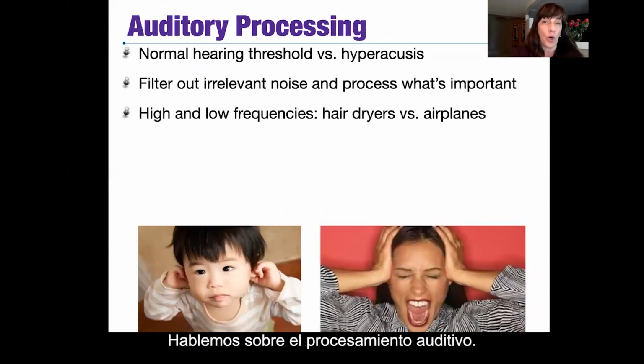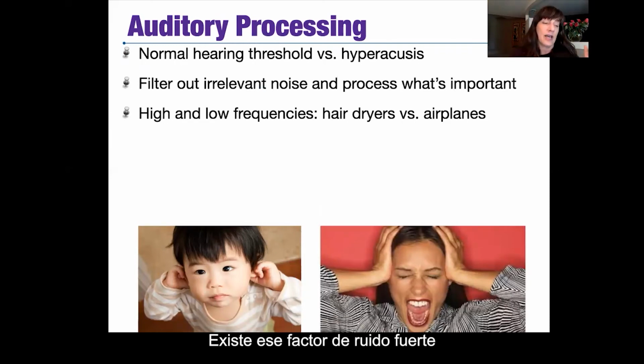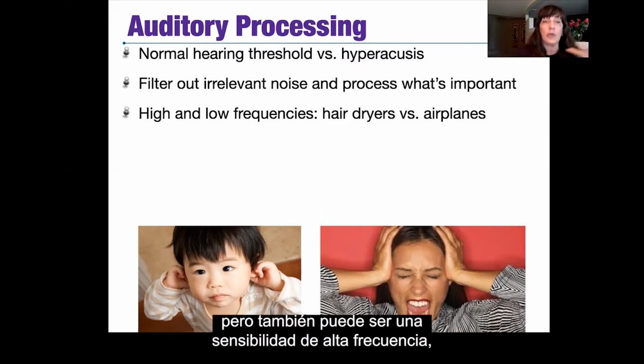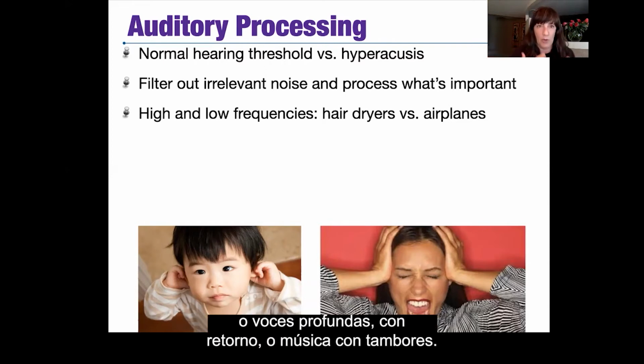Let's talk about auditory processing. A lot of our kids are like, it's too loud. So there is that loudness factor, but it can also be a high frequency sensitivity, like a hair dryer or a blender, or a low frequency sensitivity, like airplanes going past, or deep booming voices, or drums with music.